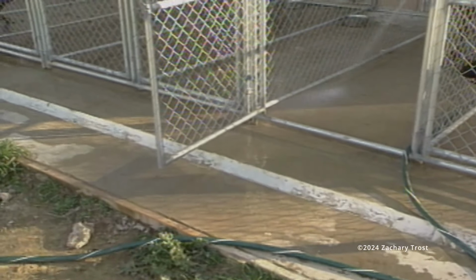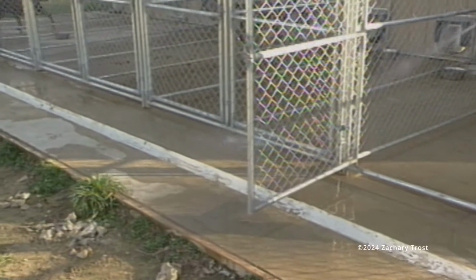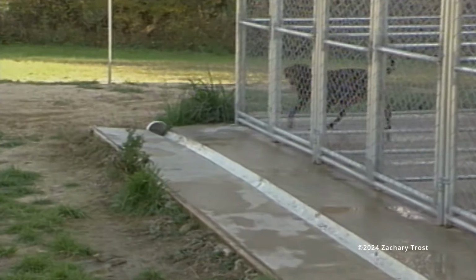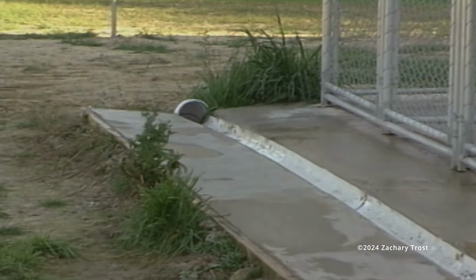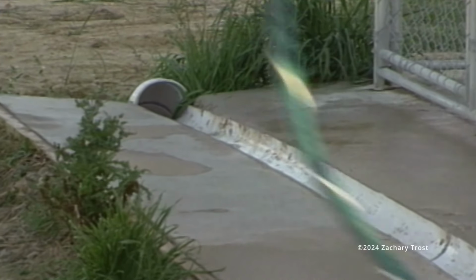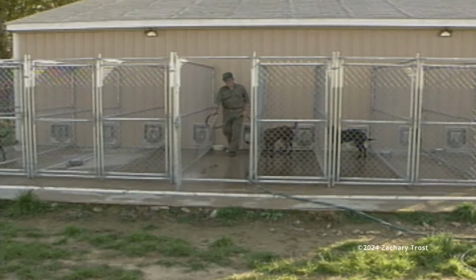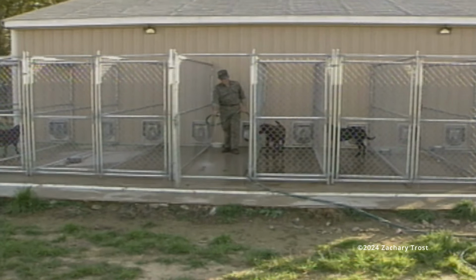So we put in the extended run with a trough. It's a PVC pipe cut in half. It catches all the waste and runs it into the septic tank and then out into a drain line. So you built a septic tank just like you would for a home, right? Just for the kennels. Right. Is that cost effective?